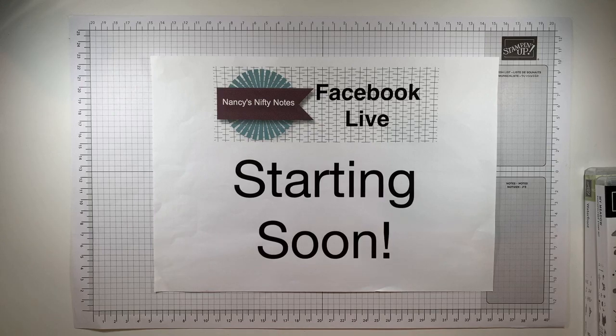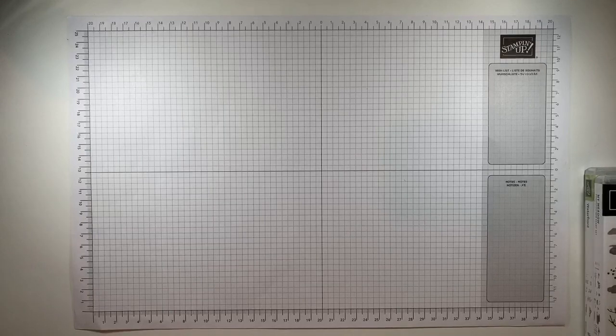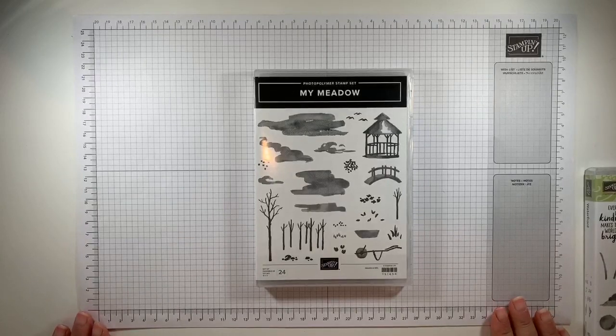Today, I am going to be doing some projects with the new stamp set called My Meadow, which has a lot of fun images. This is a builder set. So what you do is you combine the different shapes and squiggles and images to build scenes.